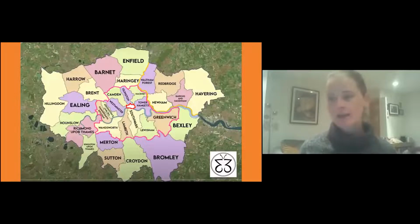I should say that before starting this challenge, I had no idea that there were 33 boroughs in London. I hadn't heard of a lot of the boroughs. And so I thought when I started, even if I didn't complete the butterfly part of the challenge, at least I would have upskilled my geography knowledge of London, and I would have visited them all.